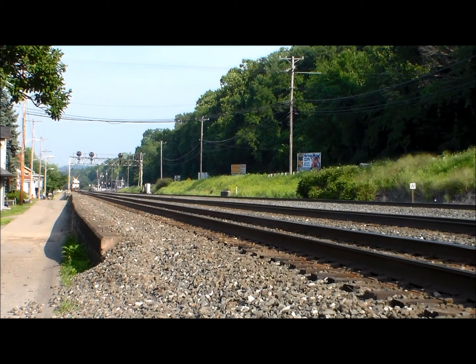I was watching the Conrail video not too long before I made this trip, and I really wanted to stop here and check it out. I was very fortunate to catch this coal train heading out of Conway.